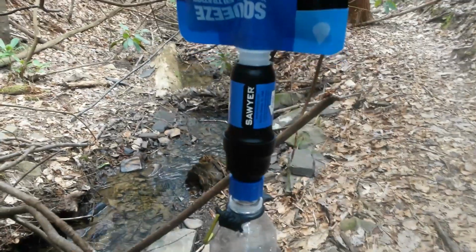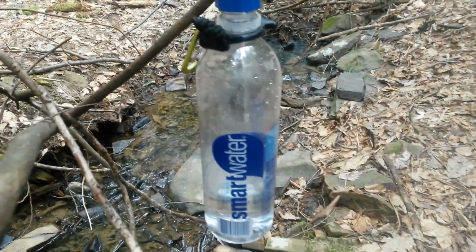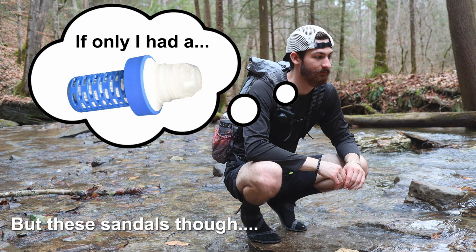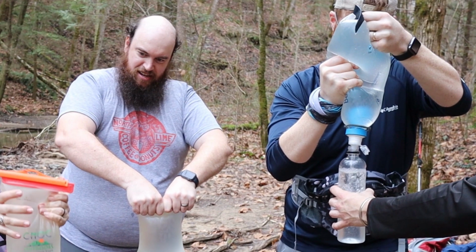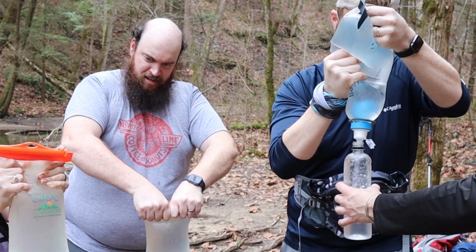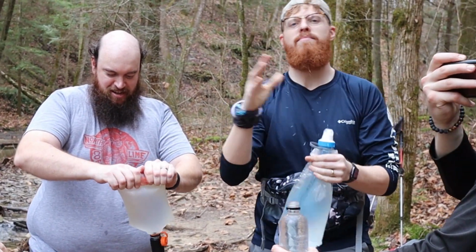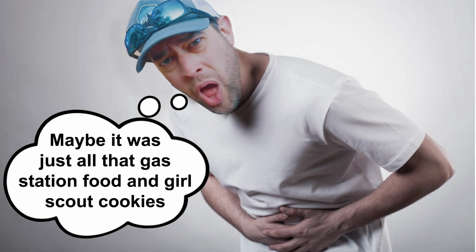For filtration, the Sawyer Squeeze has pretty much been the standard over the past number of years in terms of fast, reliable, and readily available water filtration. I've also had some great success with the Katadyn BeFree water filter. Straight out of the box, this filter kicks some serious butt. In a recent competition in the Red River Gorge between the Sawyer Squeeze, Sawyer Micro, and the Katadyn, Jeremiah Stringer's BeFree won hands down. These filters all use hollow fiber technology to filter out the nasties that keep you from peeing out of your butt.